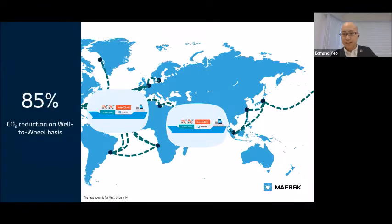And despite being available in the market for around 2 years now, it remains the only solution that allows you to reduce your carbon emissions by up to 85% on a well-to-wake basis. But as the global integrator of container logistics, we want to expand the solution offering to beyond our ocean services only.